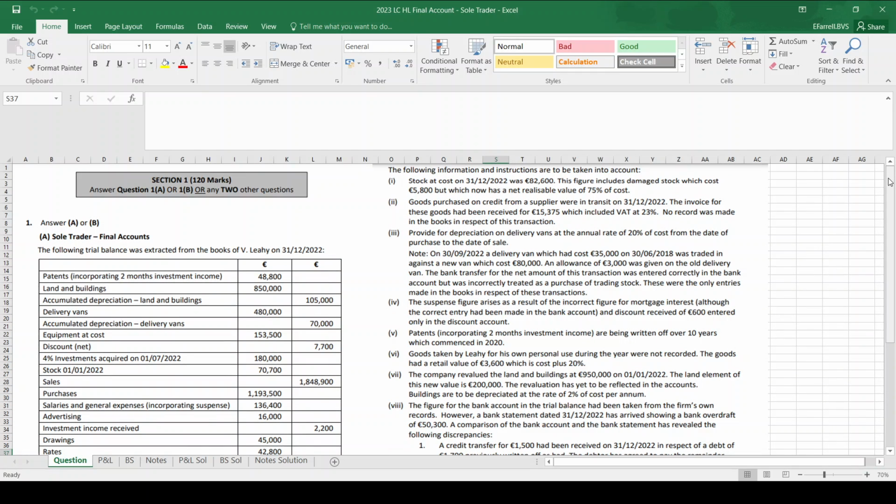So first of all, we're going to start with the notes. We'll go through each note individually, and then when we have those done, we will be able to prepare the profit and loss and balance sheet.